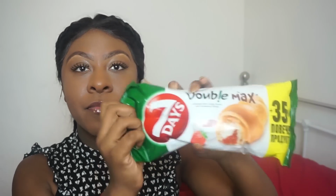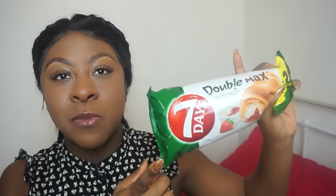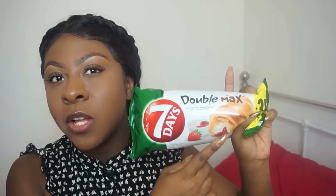Okay, so this one I definitely had to pick up because they've started to sell some of these in Tesco, like a couple of the flavors, but this one is a strawberry and vanilla croissant. So it just looks like that. I think this particular brand, 7 Days, is pretty popular in Eastern Europe. I think they sell this brand in several countries, but oh my god, I love their stuff, so I'm excited to try the strawberry and cream one.